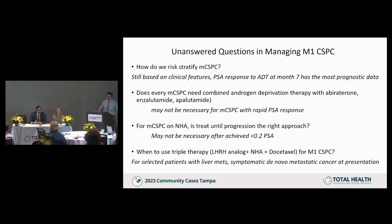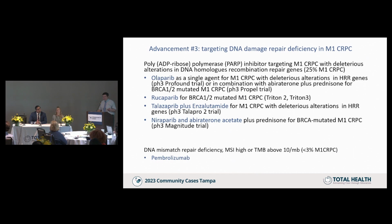The question about whether to continue ADT when continuing those new hormonal agents when PSA becomes undetectable, we have no data on that. In my practice, I tend to do that. You kind of save those drugs for a later day and also reduce some of the toxicity from long-term androgen deprivation. The triple therapy is mainly used for patients with liver metastasis or symptomatic bone metastasis.